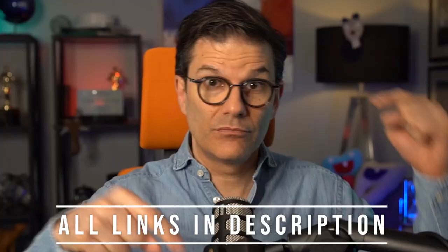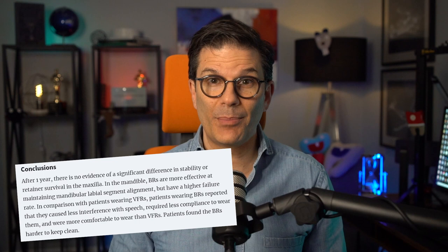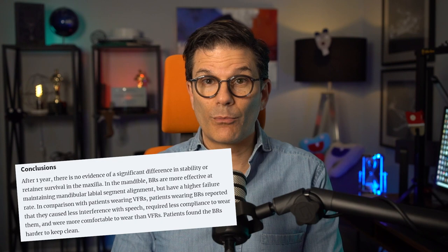Their conclusion was, after 1 year, that there is no evidence of a significant difference in stability or retainer survival in the maxilla. In the mandible, bonded retainers are more effective at maintaining mandibular labial segment alignment, but have a higher failure rate. In comparison with patients wearing vacuum form retainers, patients wearing bonded retainers reported that they caused less interference with speech, required less compliance to wear them, and were more comfortable to wear than vacuum form retainers.